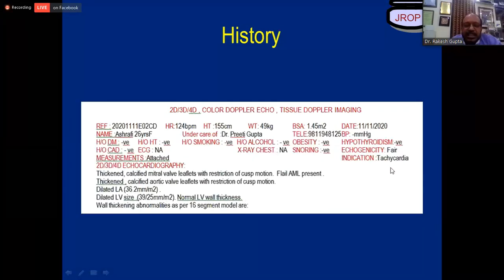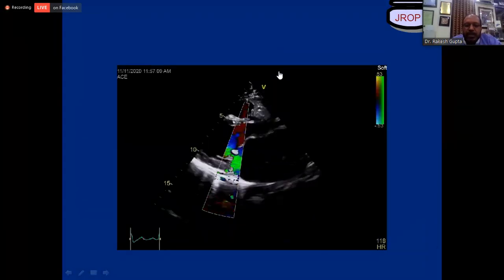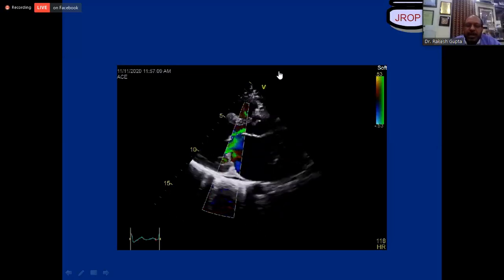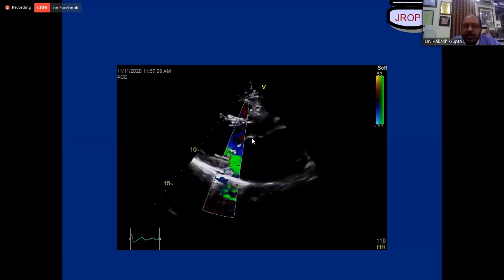Let's look at these echo films now with a small history of this. Let's look at the echo films. This is the first echo film. If you look at this echo film, you can jolly well say we have a significant amount of mitral regurgitation. We have got some amount of aortic regurgitation.